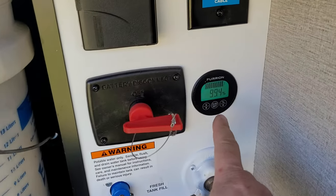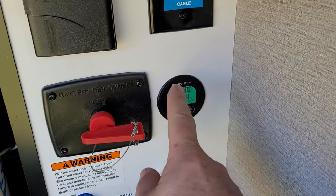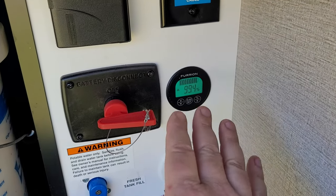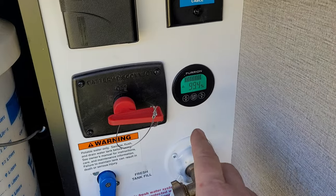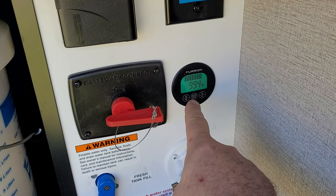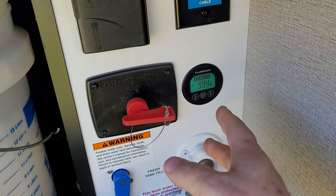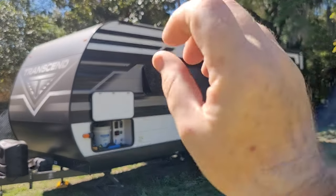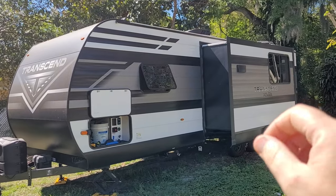Another like on this Transcend is it has a 125 watt solar panel on the roof that keeps the battery charged at all times. Currently I am not plugged in, and you can see it is at 99.4%. It is about 11 o'clock in the morning. I love the overall look of this Transcend. I like the black, the white, and the grays. I think it looks super sharp.